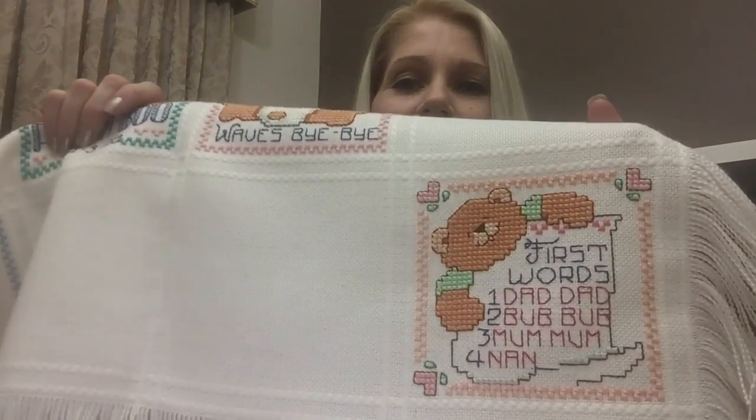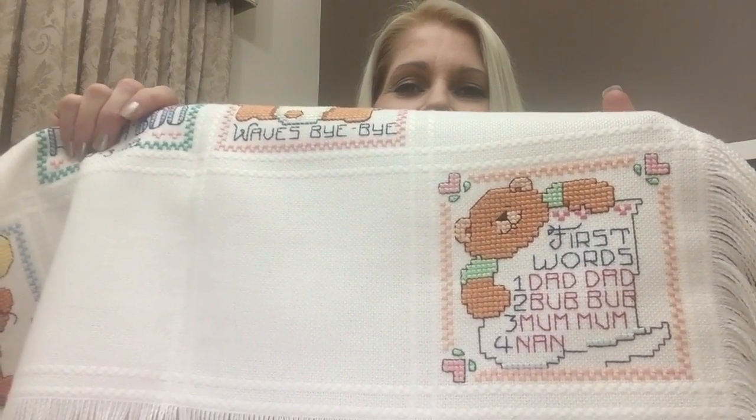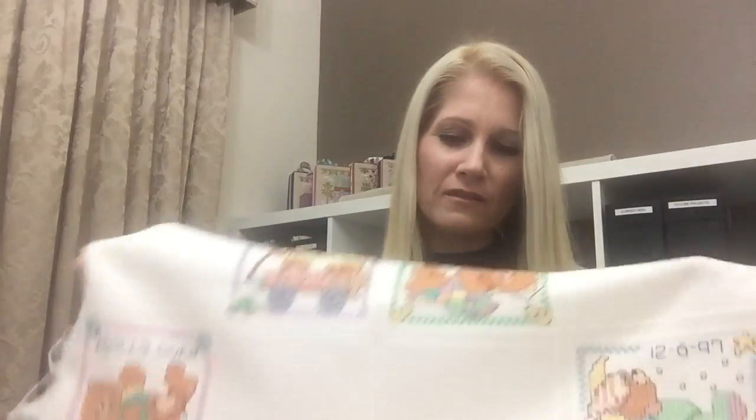Stands and first words. So obviously this is special for sentimental reasons. Had planned to frame this one, but the framing costs at the time were just astronomical, and I decided that when I learned how to frame I would do it myself.